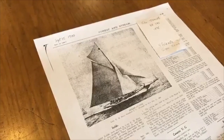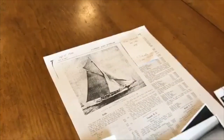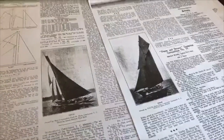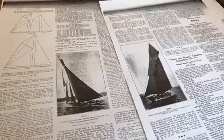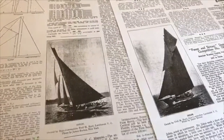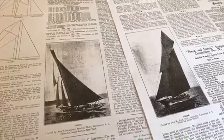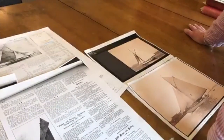We also just found, researching her owner, Fred Hoyt, who was the Vice Commodore of the Larchmont Yacht Club when he had this boat. He was a great traveler and was a Titanic survivor. Oh, no kidding. So he goes down in history and is better known than, and had a number of other nice boats as well, and this is just one of them. That's all found in the library.